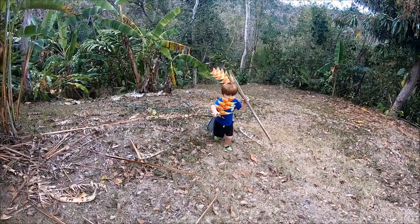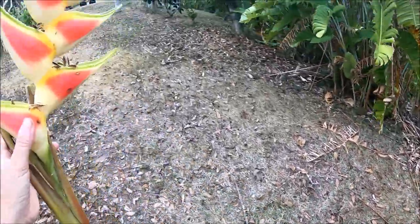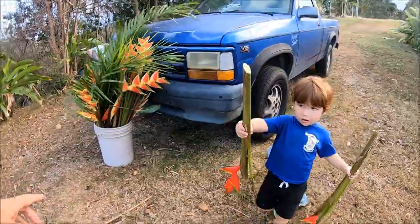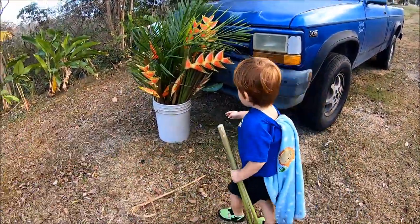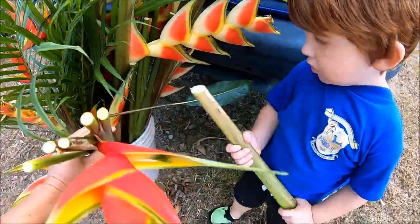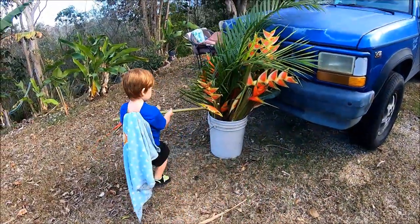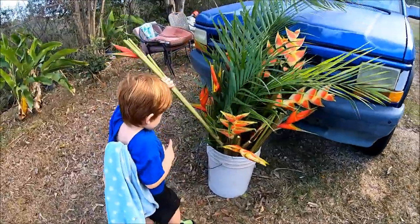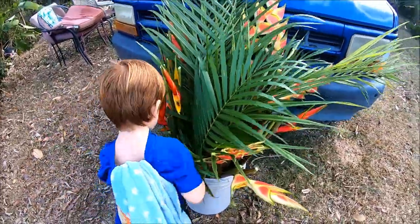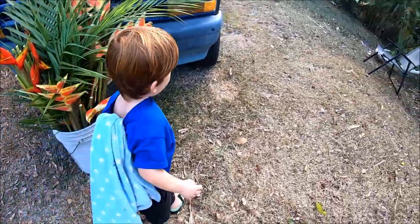You got him. Good boy. Can you put him into the bucket? Mama. Okay. Put it in the bucket. Hey, put yours in there. Good job! Way to go!